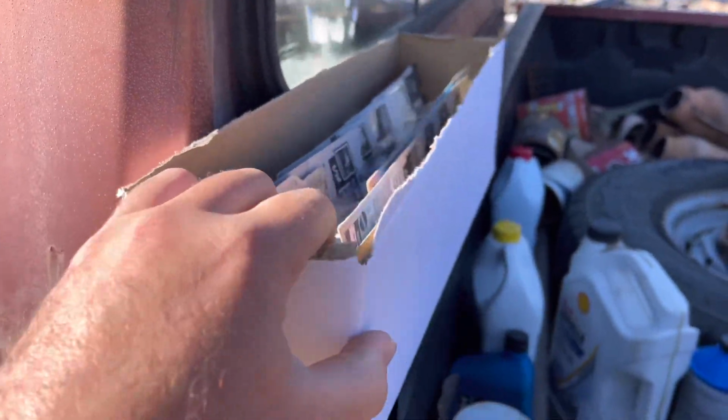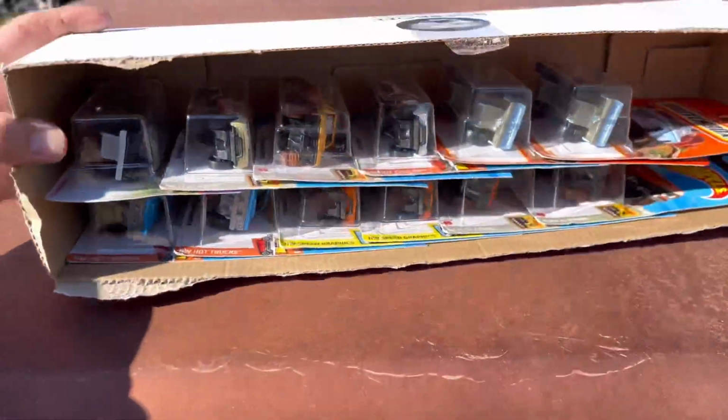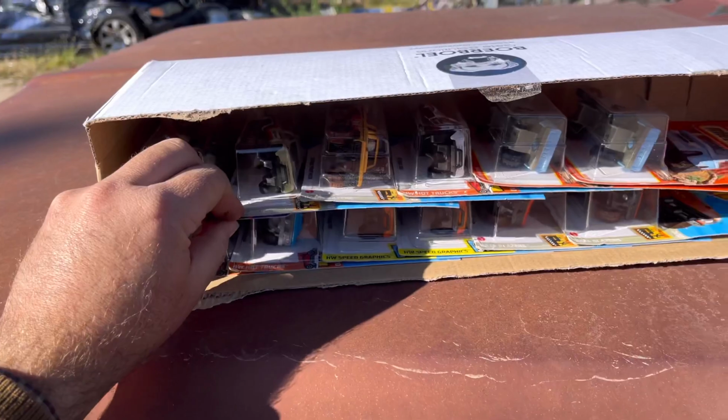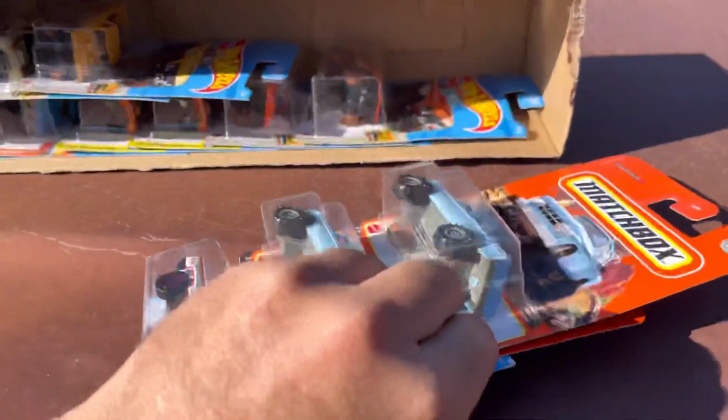Oh, before I forget, I just bought these as well. I bought some catalytic converters from one guy. Another guy had these. I'll take them over here and lay them out on the hood. There's some cool stuff in here. He bought over 1,000 Hot Wheels and matchboxes and that type of stuff. And I love Dodge trucks, old Dodge trucks. So he brought me these. I can get them out.